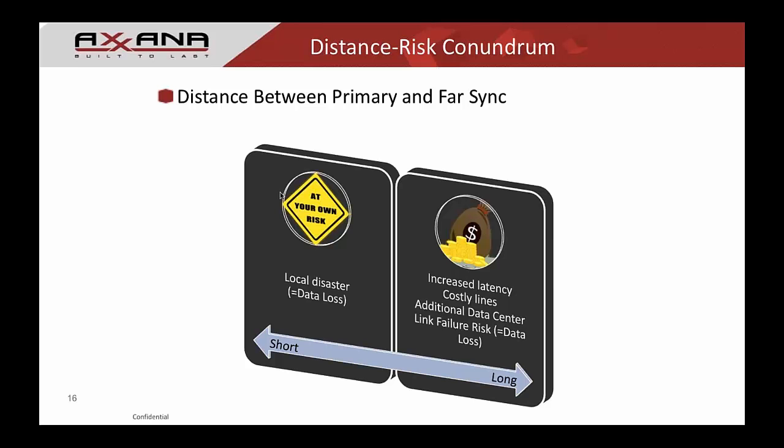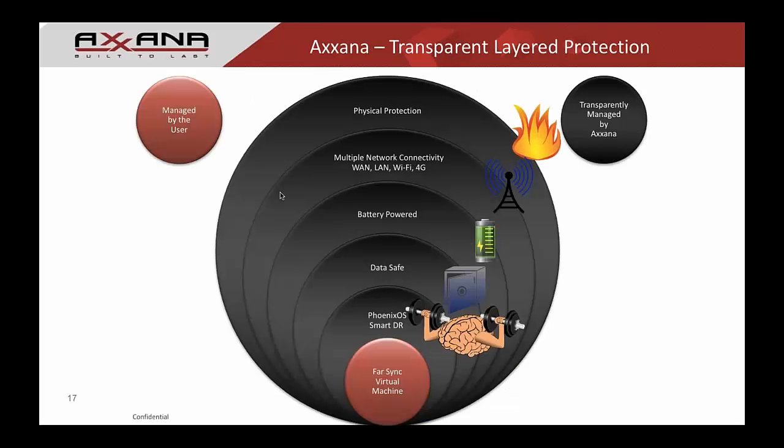And that's where Axxana can actually come to play. So what is Axxana? Think of Axxana as a ruggedized node where you, the customer, can run your FarSync instance in a virtual machine. But this virtual machine is going to be protected by many, many layers.